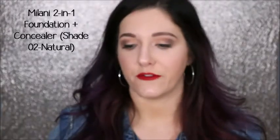And this stuff is for days when I really just want a full coverage, but I don't want it to look too cakey. This stuff just gives me that. I absolutely love the finish of it. Honestly, I cannot even describe the finish of this, but I would say it's definitely more on the matte end, but it's not too flat. Your skin still looks like skin. It doesn't look like you just put 50 pounds of foundation all over your face. It's amazing, and it stays all day.